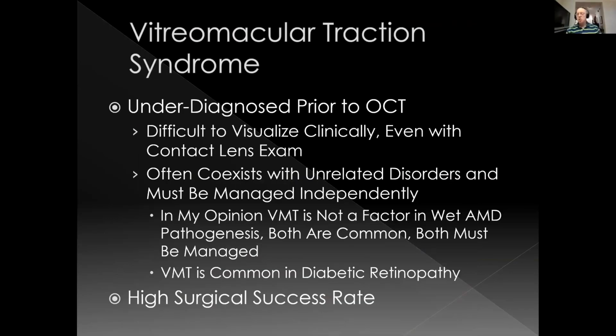Let's shift gears now and talk about vitreomacular traction syndrome. I don't have a slide on it, but let me say from the outset, I am 100% opposed to the use of Vitrase or ocriplasmin. It was one of the questions pre-submitted to me. This is one of the other questions submitted to me, what do I think about inverted ILM flaps? And the answer is I don't do inverted ILM flaps, and I don't do Vitrase, and I've never done Vitrase once.